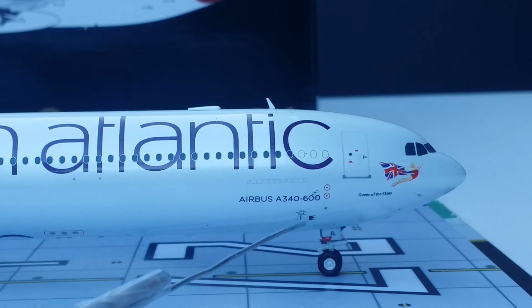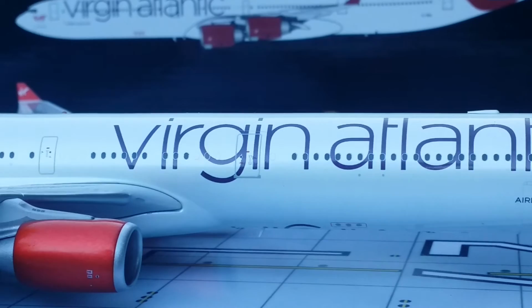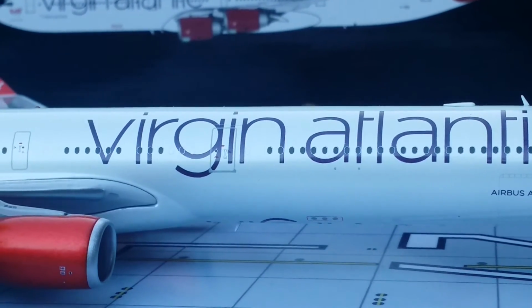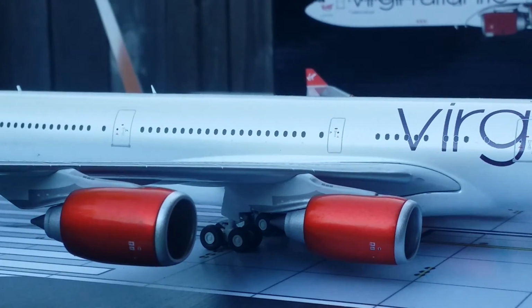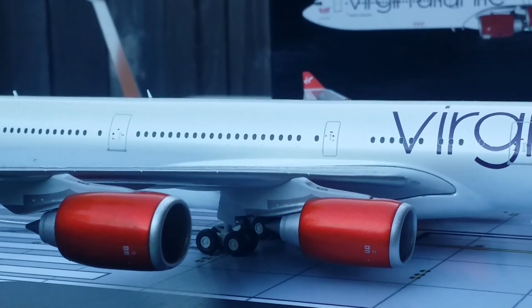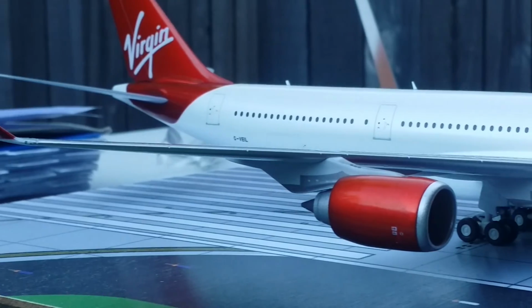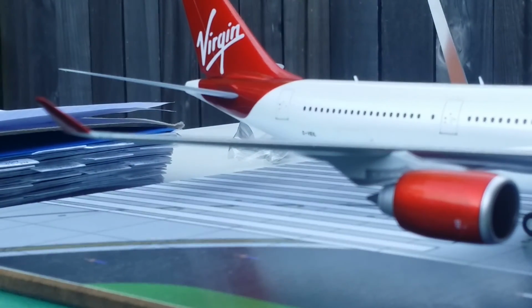The front cargo container door. The Virgin Atlantic titles right there, folks. The inboard landing lights right here. And the big Rolls-Royce Trent 556 engines here. You see the gears right here as well. Okay. Then we come over here. There's the winglet there and the green navigation light.